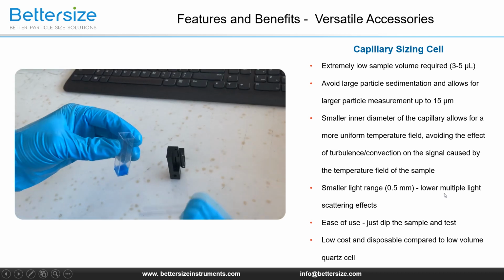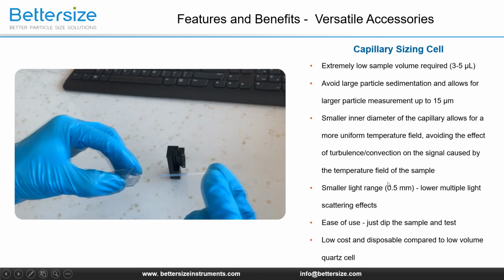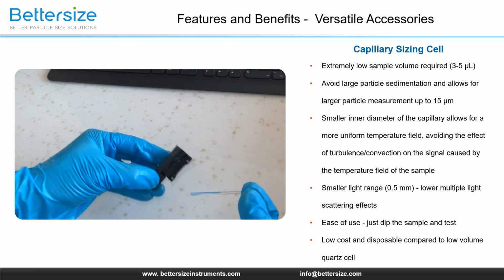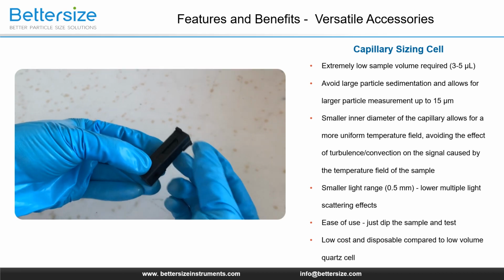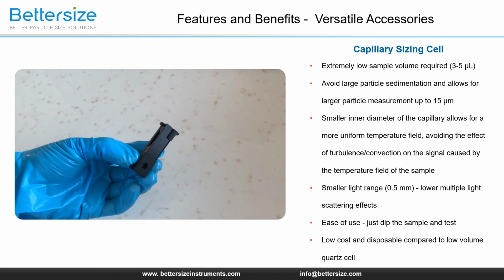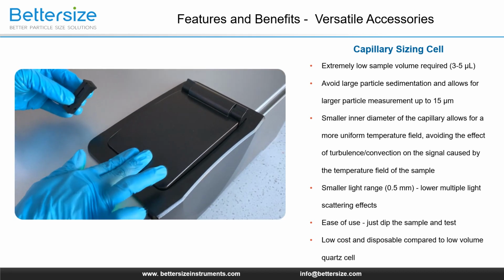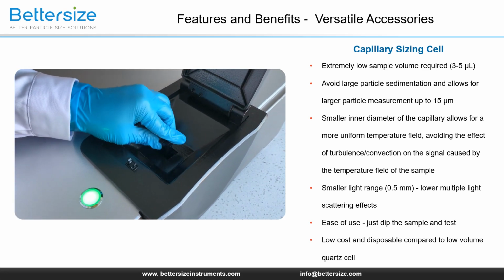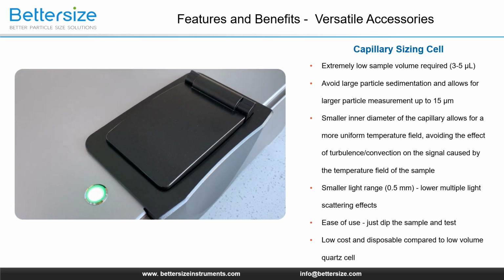When you are performing a size measurement, just dip the sample and then put the cell into the supporting bracket. Adjust the height of the sizing tube until its upper end is aligned with the top of the bracket. Then, put it in the sample holder of the instrument. That's it. The sample is ready for test. So the sample preparation becomes very easy. In addition, the capillary sizing cell is disposable with low usage cost.